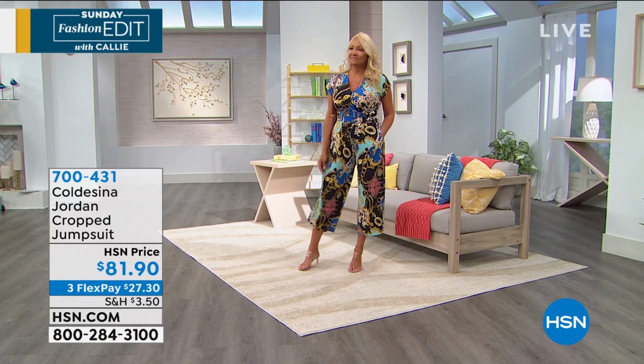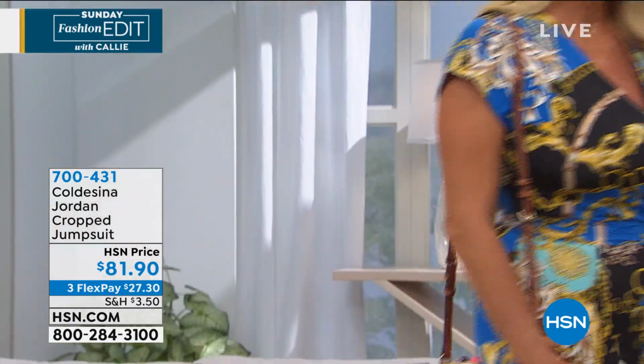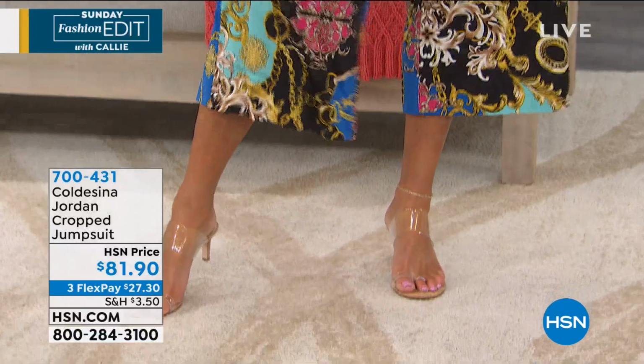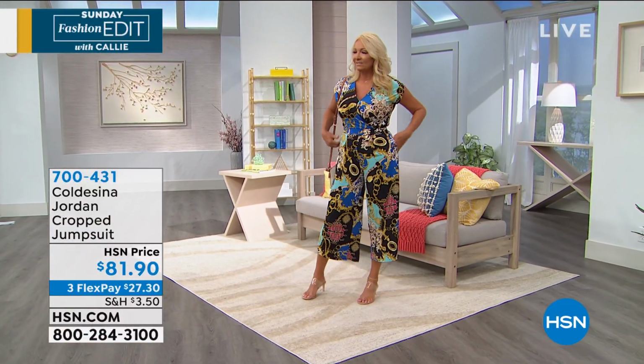It is so cute. We've got Regina showing us in the studio, and she looks so cute. She's wearing the same one that I have on. It is so cute and sexy. Look how amazing. And look how cute the neckline is. It's still sexy, but it's covered. We've got an amazing sleeve length here.